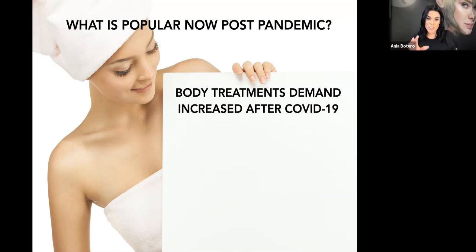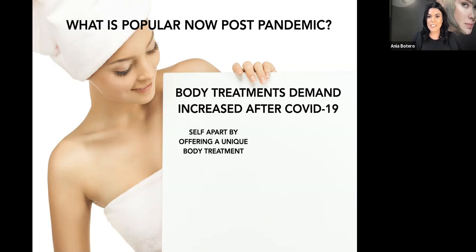And people were trying to get more body treatments rather than facials, even when we were already able to do facials or lashes and stuff like that. A lot of clients were not ready. They were scared that they would get sick, and body treatments increased a lot. I don't remember doing as many body treatments as I've been doing lately.